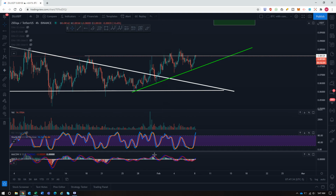We anticipate some sort of a pullback. And same thing over here, for example. We're all the way up. We expect some sort of pullback. Same thing here, pullback. Example here, same thing. So every time we're heading to those regions, we expect to go down.